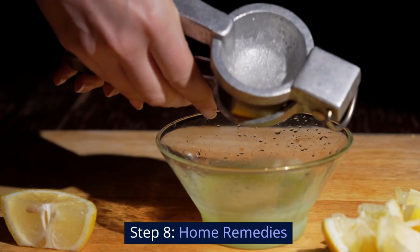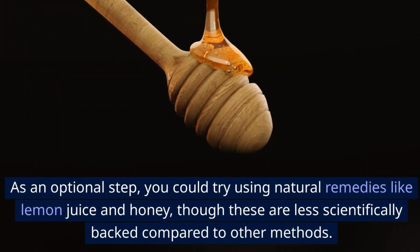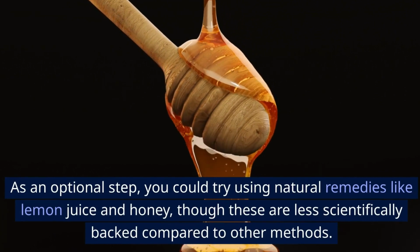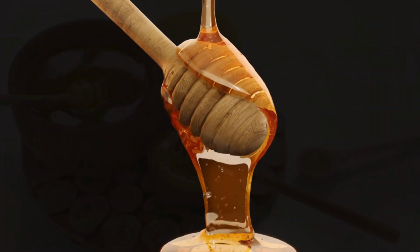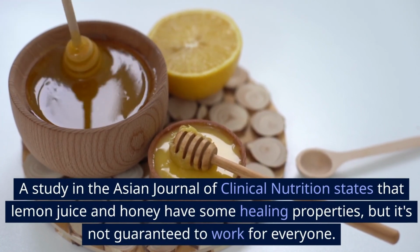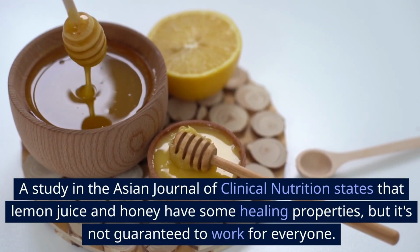Step 8. Home remedies. As an optional step, you could try using natural remedies like lemon juice and honey, though these are less scientifically backed compared to other methods. A study in the Asian Journal of Clinical Nutrition states that lemon juice and honey have some healing properties, but it's not guaranteed to work for everyone.